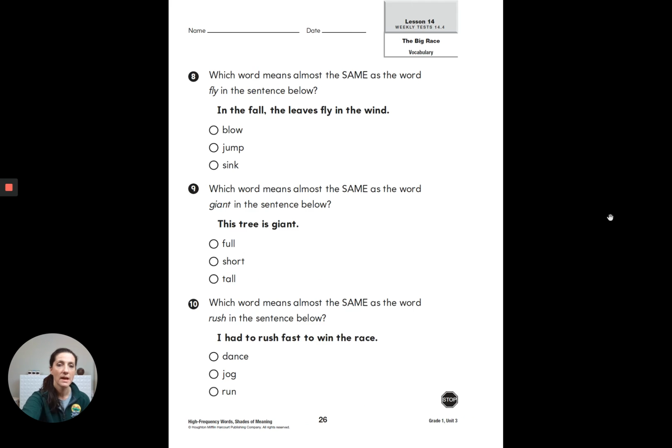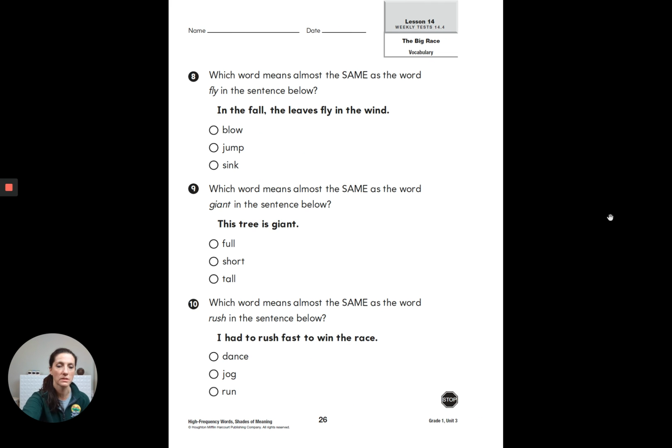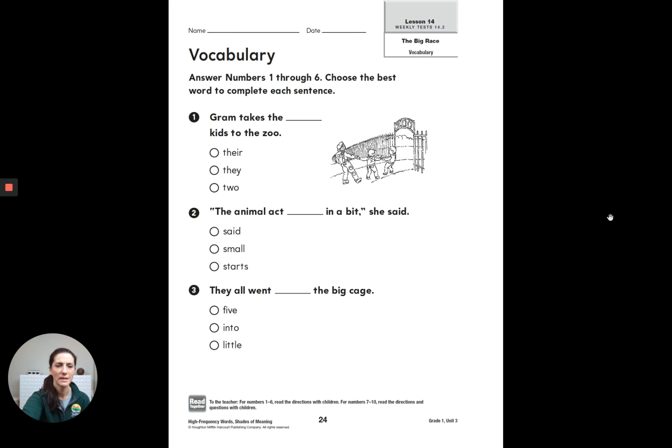There are 10 questions. And then the beginning is the vocabulary questions. There are 10 questions about vocabulary. It's only 6 pages. It shouldn't take you very long at all. I didn't give you the whole complete test.